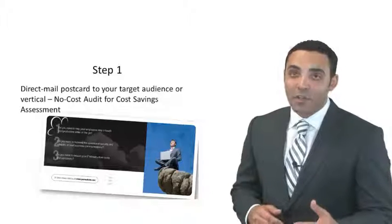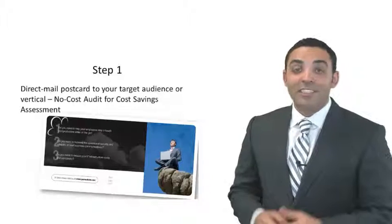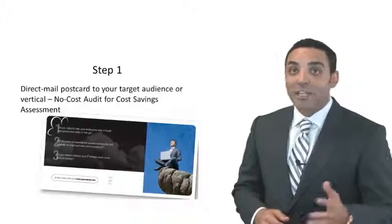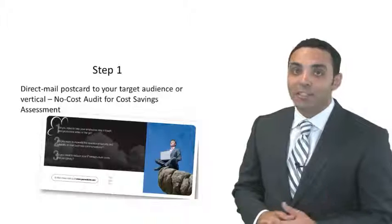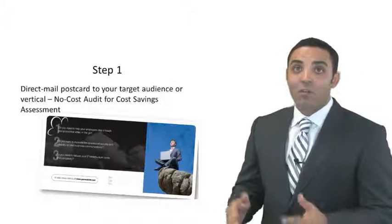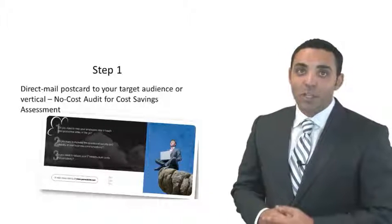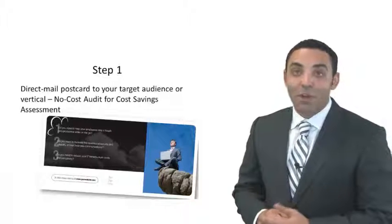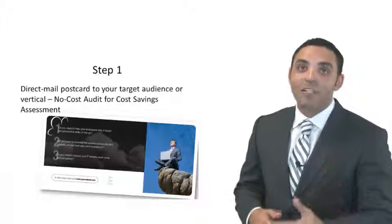Incorporating a postcard campaign within your marketing strategy significantly increases your appointment setting success during call downs. In addition, a postcard stands a good chance of being saved, passed along, filed, or pinned to a bulletin board. You'll find that you may receive calls from prospects months after they received a postcard, having saved them until they were ready to engage with you.